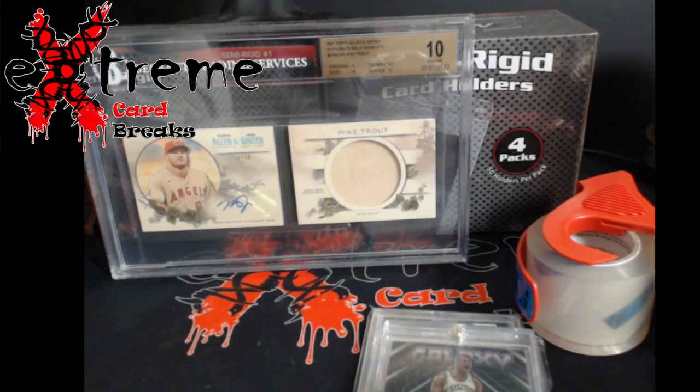I already know the Wildcat fans, it's baseball, I'm sorry. But I promise you, this last run at Goldin, which will probably take a little bit to get here, I think it was either 5 or 6 out of the 9 cards I bought last night were football.